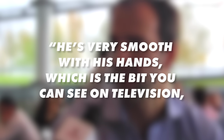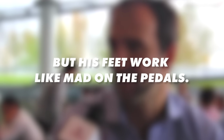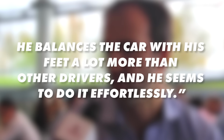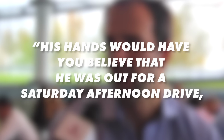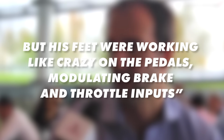But what's interesting is that while Button was smooth on the wheel, he wasn't all that smooth on the pedals. His engineer at McLaren, Tom Stollard, said this: "He's very smooth with his hands, which is the bit you can see on the television, but his feet work like mad on the pedals. He balances the car with his feet a lot more than other drivers, and he seems to do it effortlessly. His hands would have you believe that he was out for a Saturday afternoon drive, but his feet were working like crazy on the pedals, modulating brake and throttle inputs."